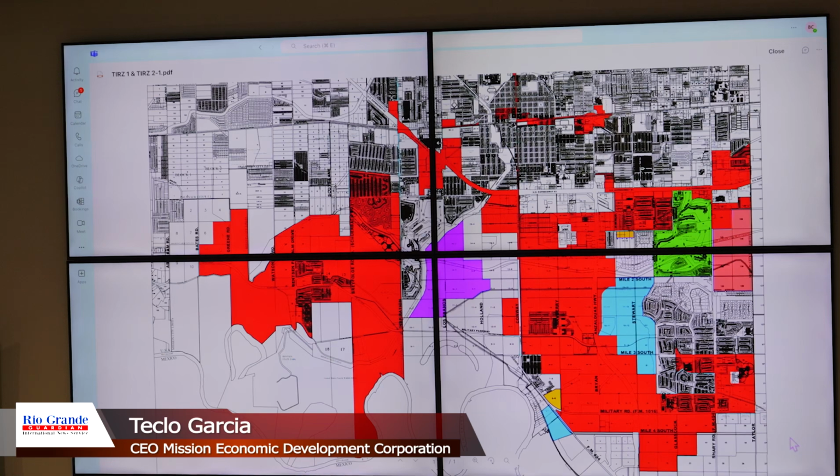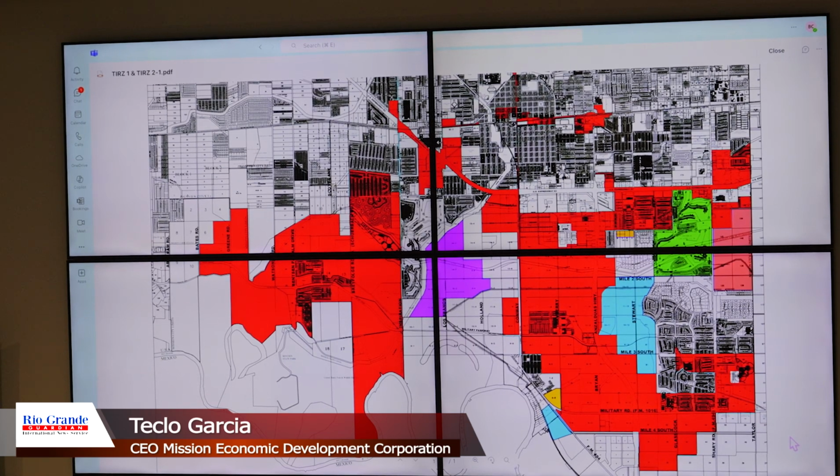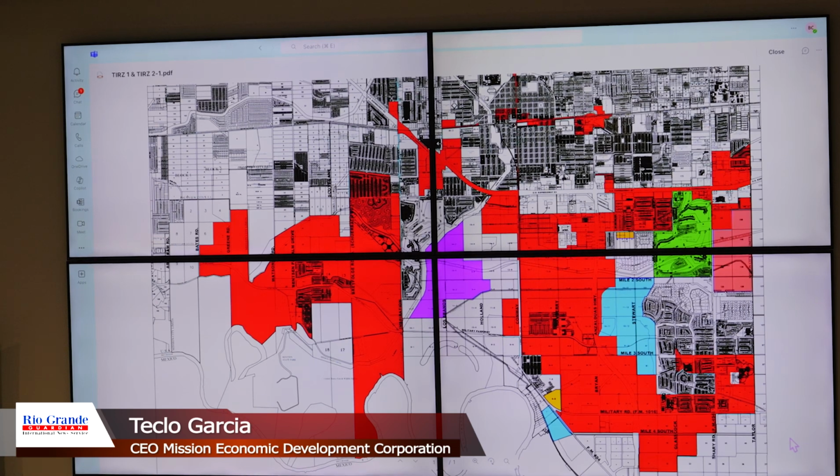And just a quick briefing on how that works is everything within the zone. First of all, to get the zone, you have to have empty property or dilapidated property on a big scale. Those are the state rules that allow a community to vote on whether you want to create a zone. I'm giving you the short version here. Lots of things have to happen to create a zone. Mission created this zone. They set the map for this zone. This is a city-initiated tax increment investment zone.